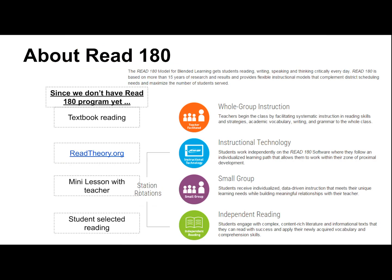One part is the whole group instruction, and that's what we do with the R books. For right now, we're going to be using textbooks and then also different worksheet materials that we have as teachers. The instructional technology section is an online program that the students do on their iPads or the computers, and it's leveled out for the students based on their original assessment, which we'll get to in a few weeks.